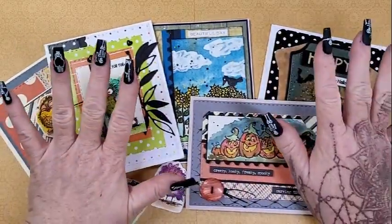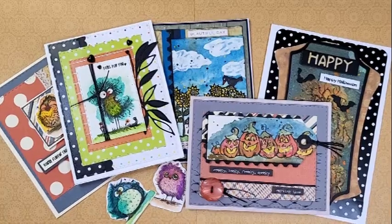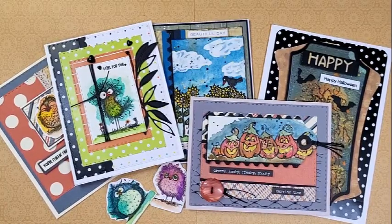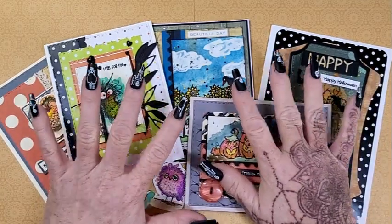Let me back up and say Jillian Norwood created this whole thing, and we have jumped on her bandwagon, and she has welcomed each and every one of us along for the ride. She's already posted today, so I need to hurry up and get mine out there as well. But these are the makes I have to share today.